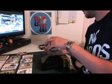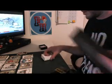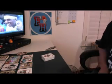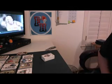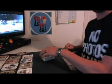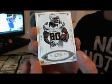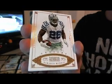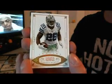Another random base card. Sure. Why not? I don't have enough of those yet. There's a printing plate in here. There's a Juan. The Juan. And this box. Random Malcolm Floyd base for the Chargers. 50 of 99. DeMarco Murray gold for the Cowboys. Number 4 out of 10.